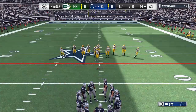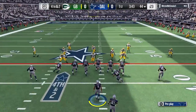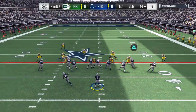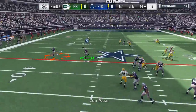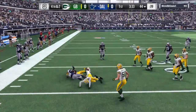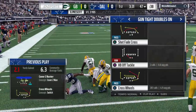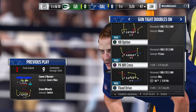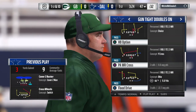And how about the call here? They need 2 yards in their own territory on 4th down, and they're going to go for it. They'll try and throw for it here. He completes it to Bryant. And he's got the first down yardage as he brings this up to the 47. It'll be a 3-yard gain, and they're able to pick up the conversion here on 4th down.